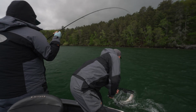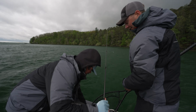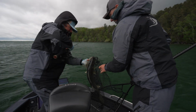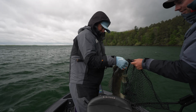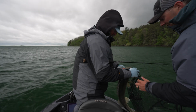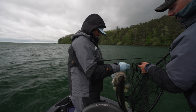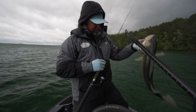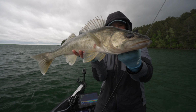Nice fish. That's more like it. That's what we're after. Yeah, that'll work. What do you think of that, Zach? I think I got that same one in the tournament last year. Oh, man. Heavy. That's what we're looking for. I think we'd have to put that one on the card, Toby. We would. I'm gonna need a pliers. That is a proper tournament grade Leech Lake walleye.